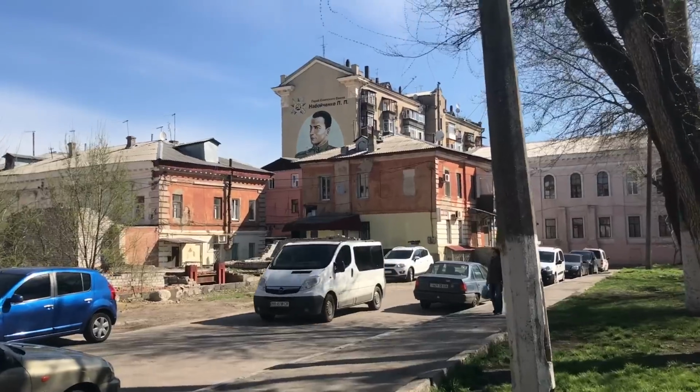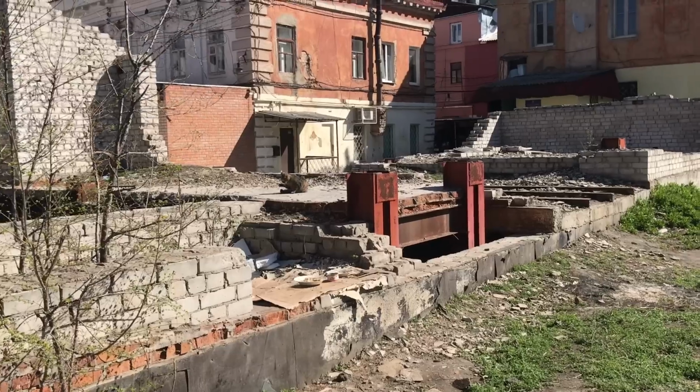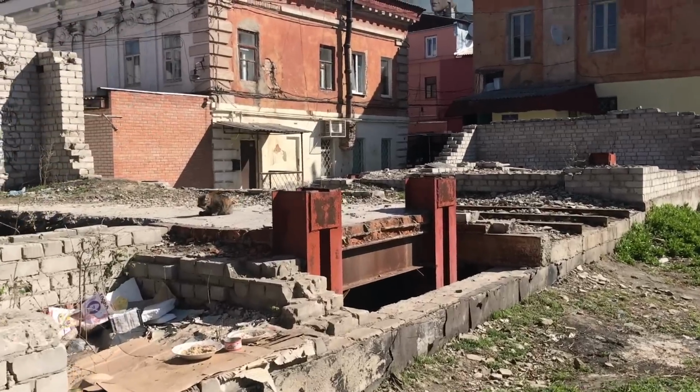By the way, just in case you're like, oh, this doesn't look like Ukraine, this could be anywhere. Look at this painting behind me on the wall. If this isn't super Soviet, I don't know what it is. Welcome to Kharkiv, guys.